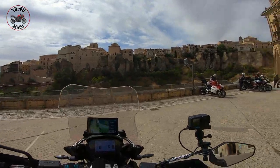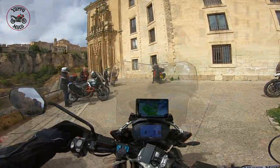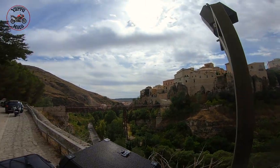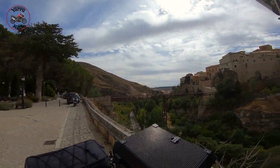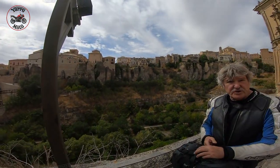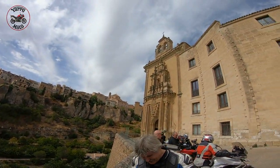How about that for a view and a position? How about that for a position? There's the walkway that takes us over to... Well, my temperature hit 116, it's the highest... Did it? Coming up through those. So this is special here, we're at the Parador in Cuenca.